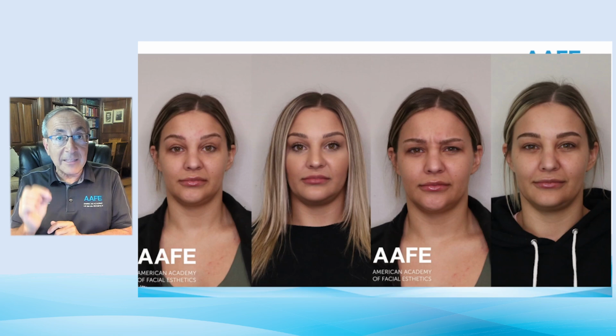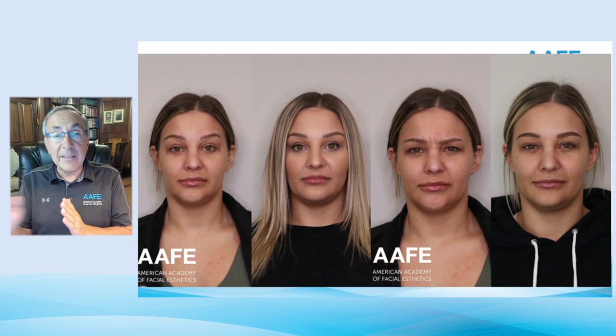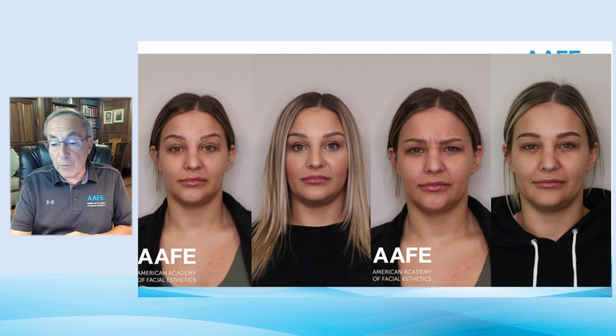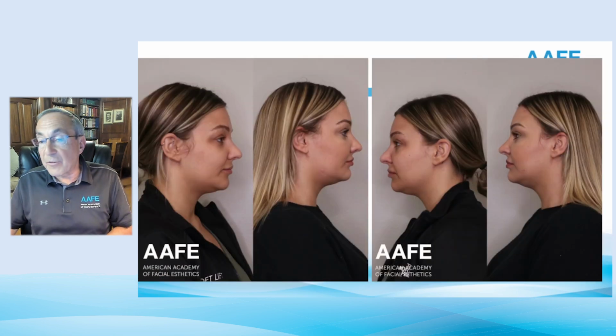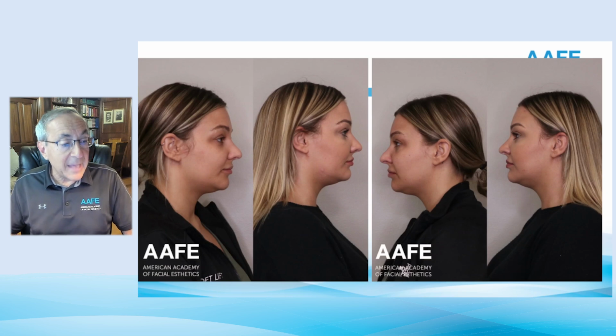This is very individualized treatment, so whatever was given for her is no indication of what the next patient needs. Just like my prescription eyeglasses does not mean, if you are an optometrist, that the next person that comes in, you're going to give them the same prescription, because they're totally different. So that's something for you to really, really remember. And then we can show you the different angles on her, and she's just an amazing treatment.